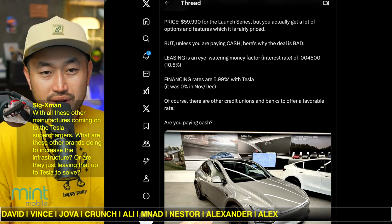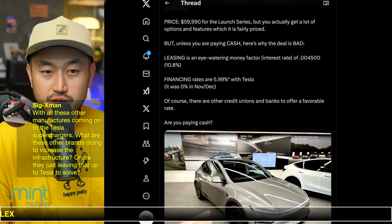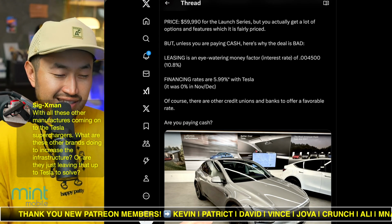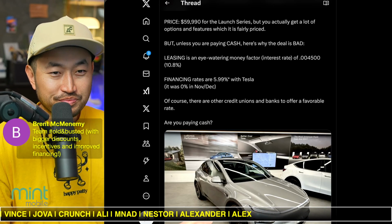Sig, with all these other manufacturers coming onto the Tesla Superchargers, what are these other brands going to be doing to increase the infrastructure, or are they just leaving that up to Tesla to solve? I think they're leaving it up to Tesla, and I thought Tesla was going to get billions from an infrastructure bill or whatever, but it seems like that is killed as well.